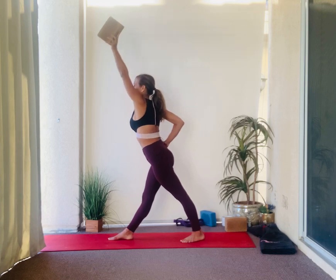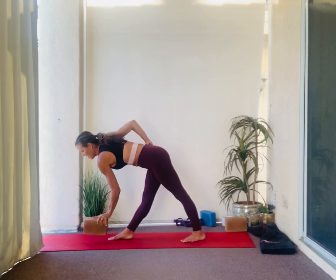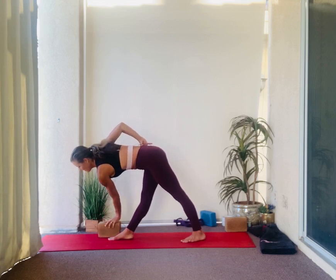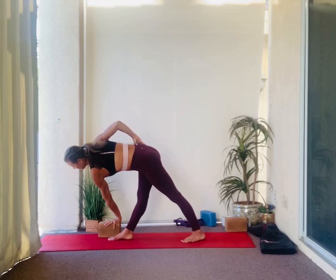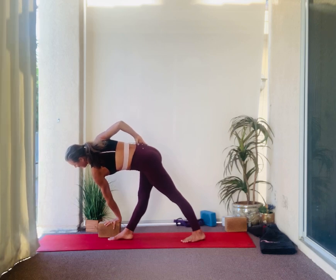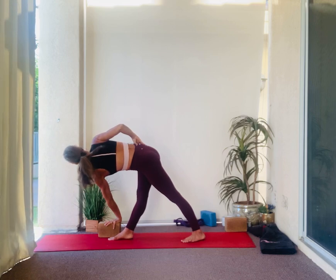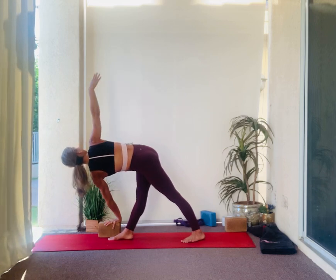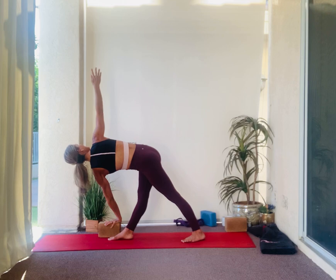Inhale, create length. Exhale, many of us will take the block on the inside of the foot. If you've practiced, we'll place it on the outside. Good. Stable hips. The right hip comes back, left hip comes forward. Shoulders stacked over one another, right hand on the hip for stability. If we can, extend that right arm up. Leverage the rotation of the torso. Top ribs back, bottom ribs forward.